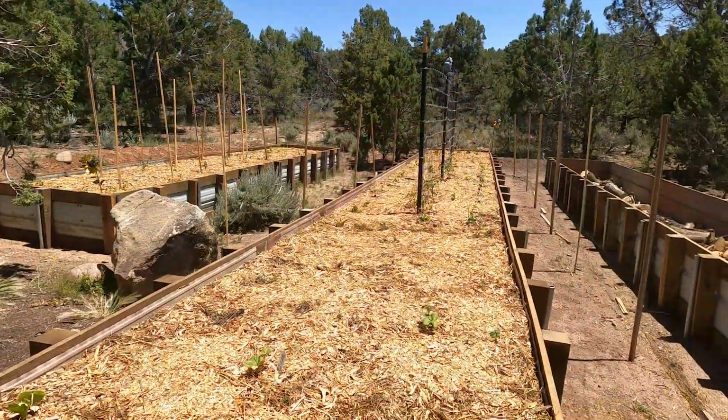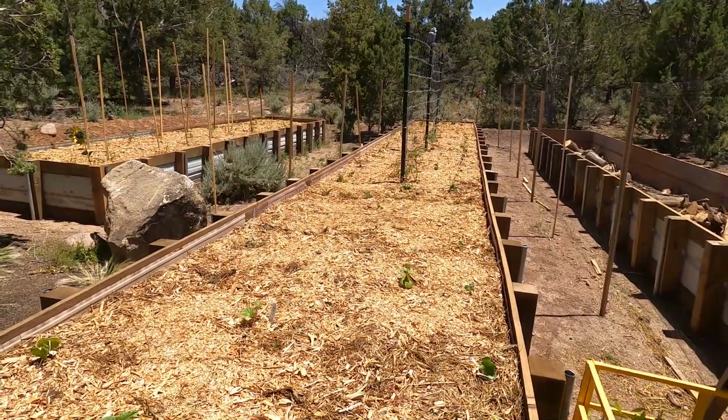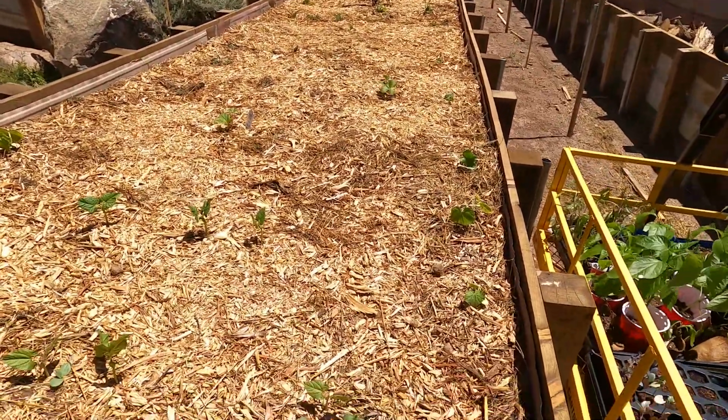In addition, I'm a little concerned about the wind on the plants. So I wanted to come down here and check everything out, make sure everyone's doing well, and see what changes we have here. And again, I'm sorry about the background noise, but this is nature, nothing I can help. So I can definitely see some growth here.